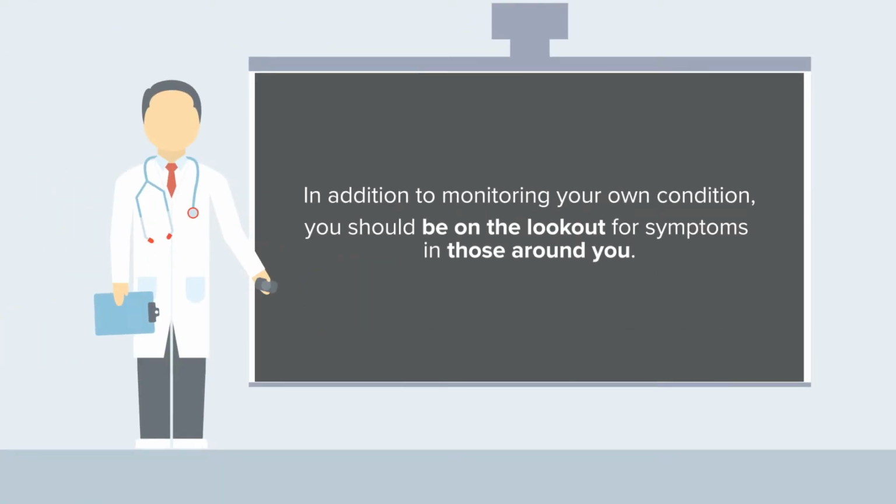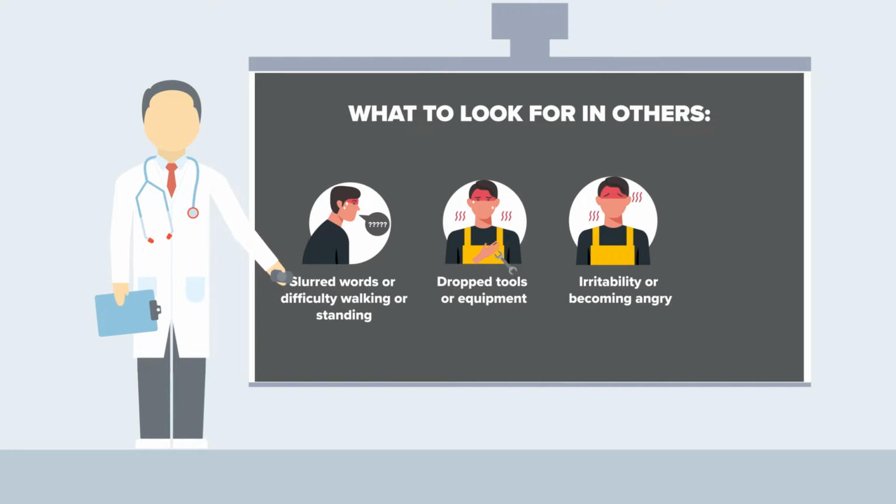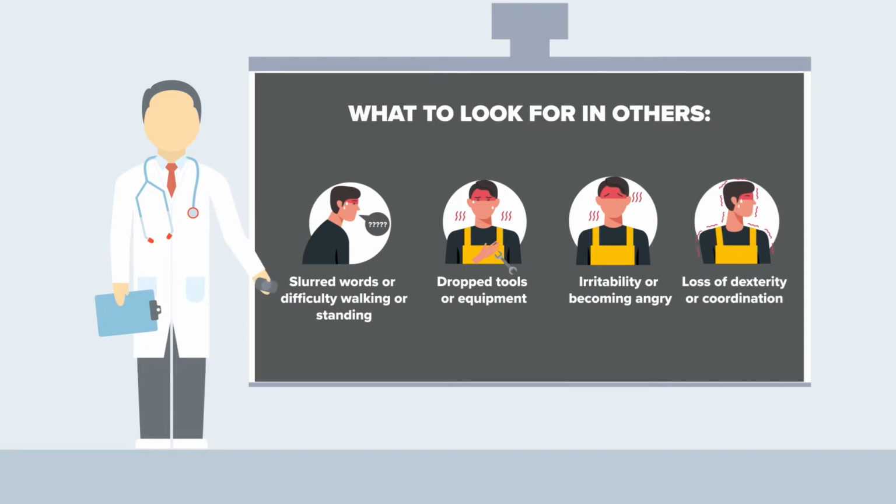In addition to monitoring your own condition, you should be on the lookout for symptoms in those around you. You should look for slurred words or difficulty walking or standing, dropped tools or equipment, irritability or becoming angry, loss of dexterity or coordination.